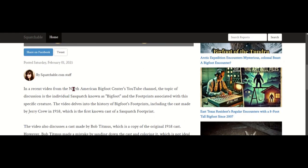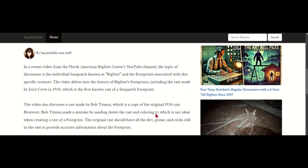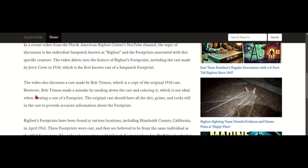In a recent video from the North American Bigfoot Center's YouTube channel, the topic of discussion is the individual Sasquatch known as Bigfoot and the footprints associated with this specific creature. The video delves into the history of Bigfoot's footprints, including the cast made by Jerry Crew in 1958, which is the first known cast of a Sasquatch footprint. Actually, well, it's the first one that survived. Like I say, the first one was cast by the late Joe Dunn.